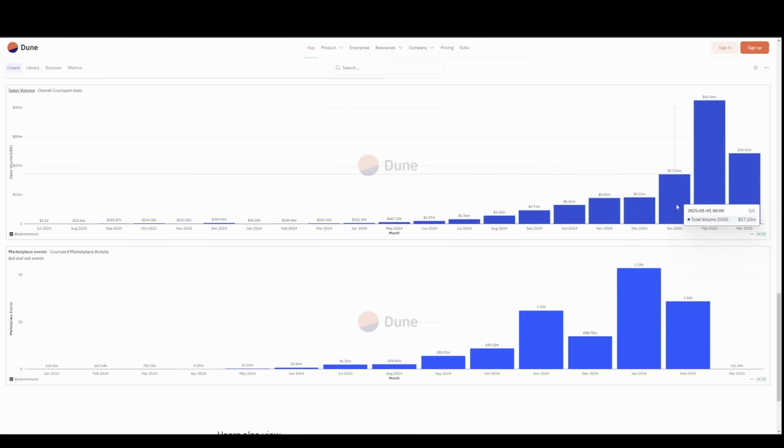17 million in January. February, 42.6 million. 42.6 million in sales volume. Dollars. March. We're halfway through March. 24 million. They are probably going to clip February. Remember, March is a slightly lower month.